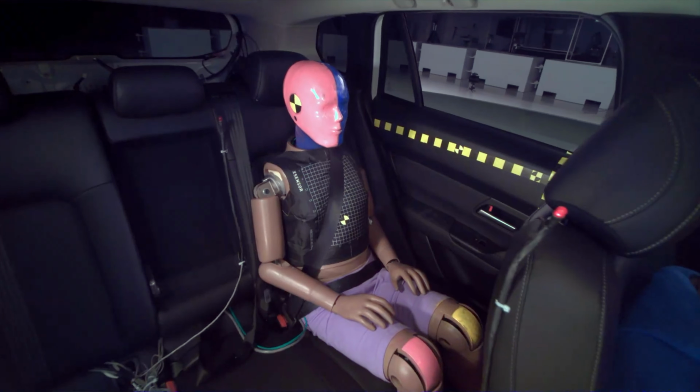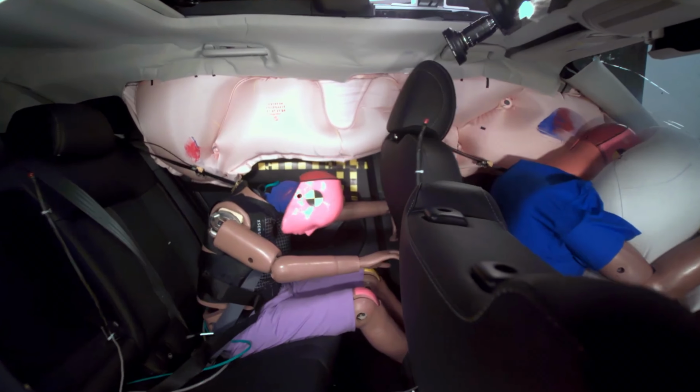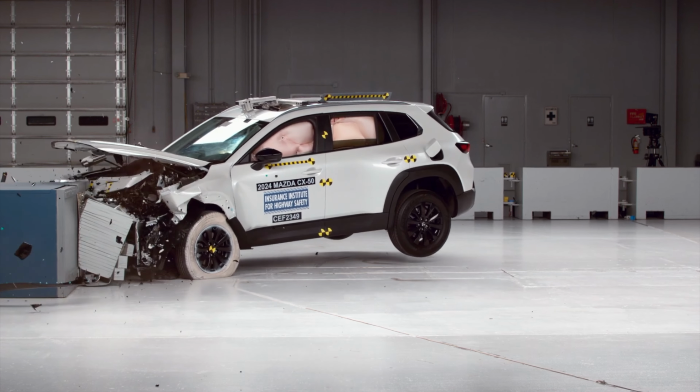We can see here the pretensioner activate to remove slack from the seatbelt at the start of the crash. The dummy's head did get a little close to the front seat back, however it avoided direct contact. A low risk of injuries was recorded for all body areas.